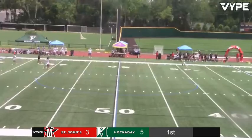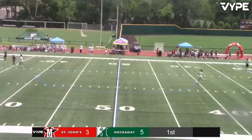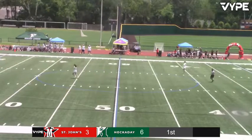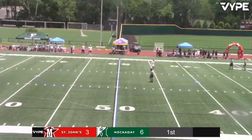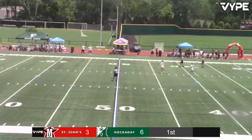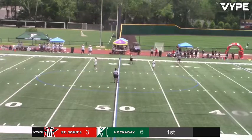So 6-3, Hockaday, 9:28 to go, first half. That play there, if you spend any time watching either on YouTube or live, the Division I lacrosse, that's the level of lacrosse you see there. The girl breaks free, the defender breaks towards the girl with the ball, and the assist is wide open, and then the low roller into the goal. Outstanding lacrosse by Hockaday.